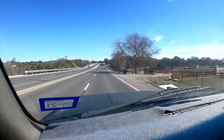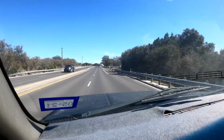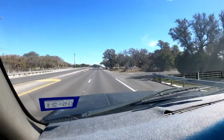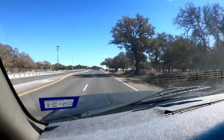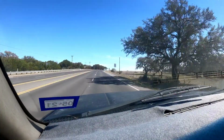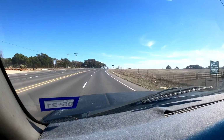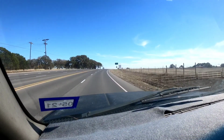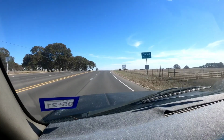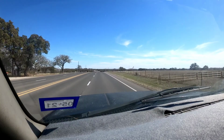And I jumped all over it, because a crate 8.1 engine, at this point, these are unobtainium because they really quit producing them, as far as the passenger car applications, many years ago. But I can put this new crate engine back in the Suburban. See, now we're coming into Comal County line, if you guys like to see which counties we go through.